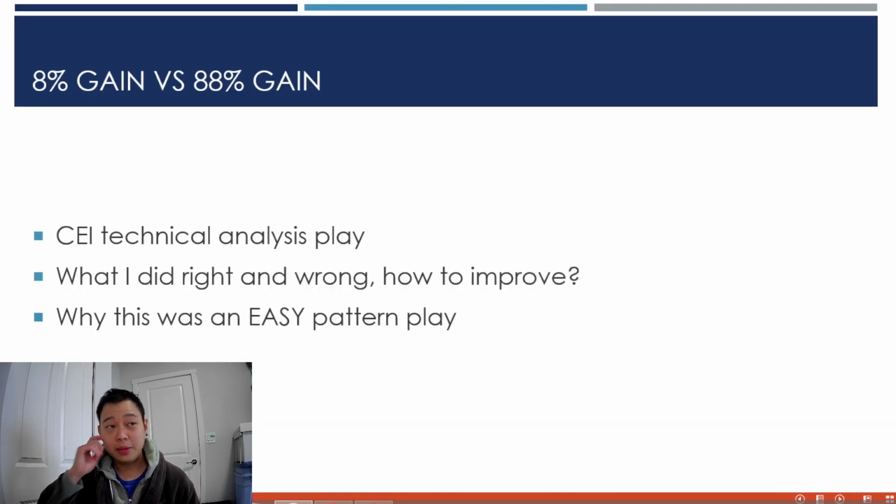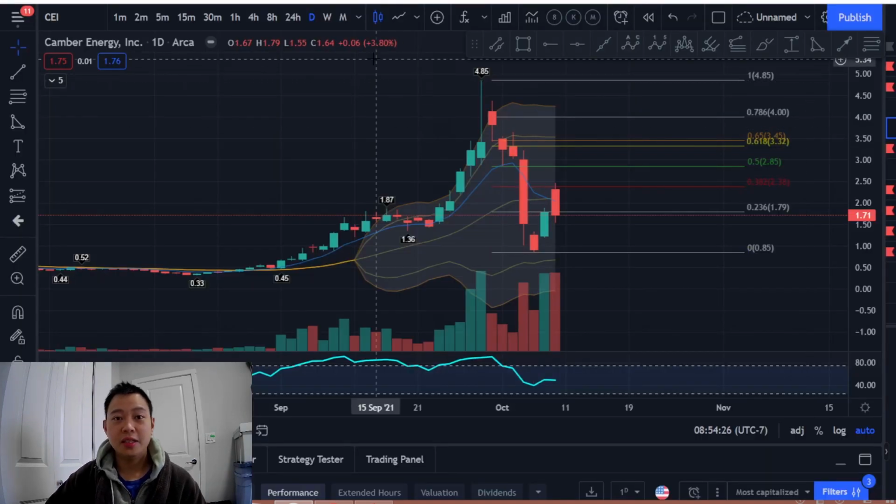So CEI was a very great technical play, and I'll show you what I did wrong and how to improve, and why this was a very easy pattern play with great risk to reward. So let's check it out here on the daily time frame.